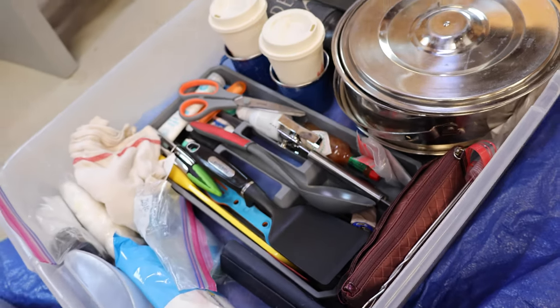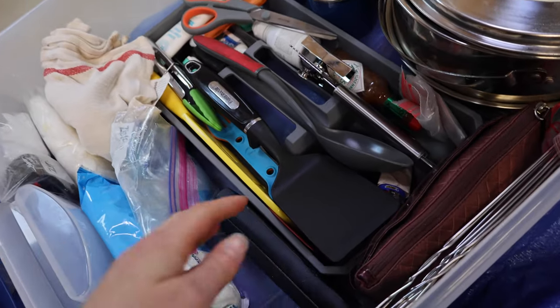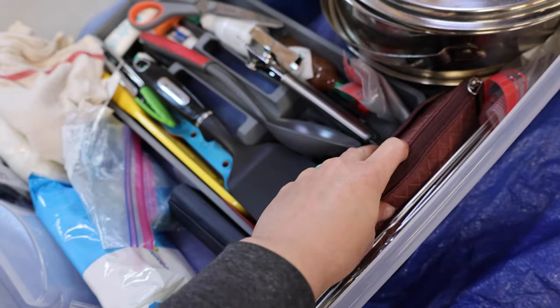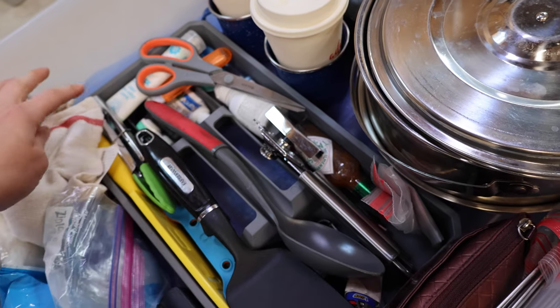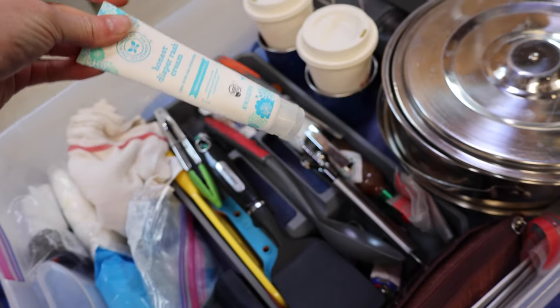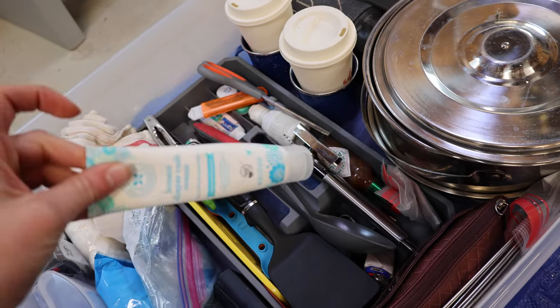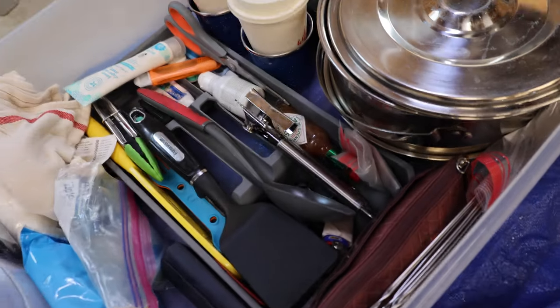We also like to keep our bathroom stuff with our kitchen items. So I have extra glasses, there's lotion and a hairbrush in here. There's contacts and toothpaste and toothbrushes. This is a diaper rash cream. It works really well as a sunscreen for your face. You could be in the sun and you wouldn't get sunburnt. So I keep that in here.